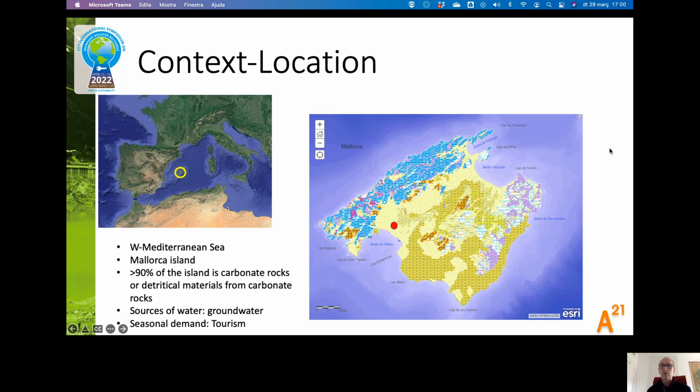There are no permanent surface water flows, and the demand for water experiences a huge seasonal trend because tourism is the major source of income of the island. So during summertime, there is a strong demand, and in winter, this demand decreases.